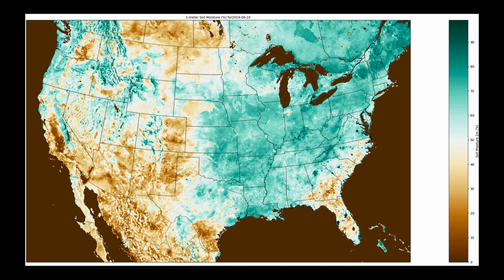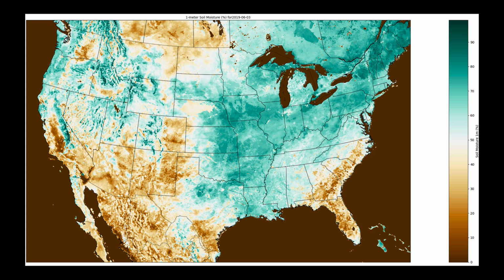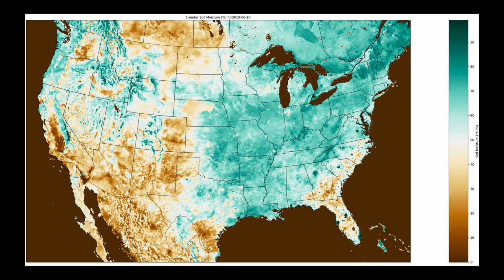This is the latest 1 meter, so this is the top 3 feet of the soil moisture profile, looking at percent of normal. This is what it looks like now. This is what it looked like before all this got going. You can see we made a pretty remarkable recovery in some locations, albeit in about 3 days' time, but still it was incredible to see some of that improvement.